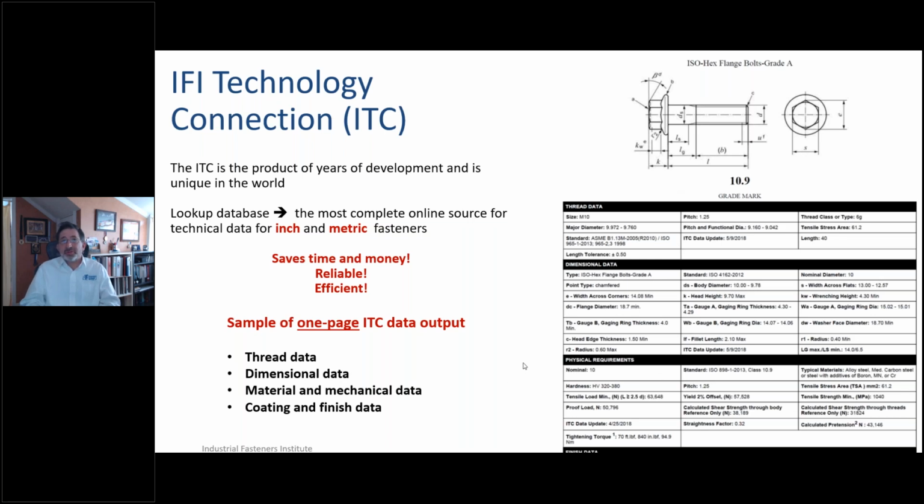Now, distributors such as yourselves are the heaviest users of the technology connection, because very often you're getting parts to quote for your customers, and you want to be able to have all the technical details for the part. Very often distributors will send a printout or a PDF version of this technical data sheet along with their quote to the customer.